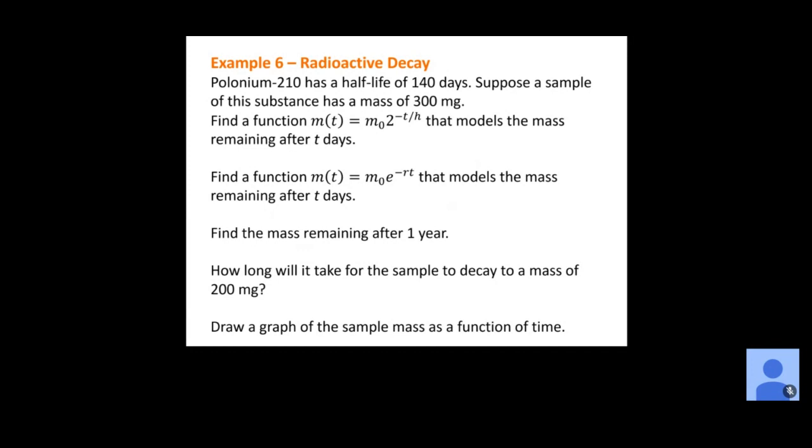All right, but if we look at that first one, what information do we know this time that we could substitute into that formula? Okay, so we know the half-life, right? And the half-life in this case is 140 days. So our formula we know is going to start with M of T equals. All right, so where is that half-life going to go in the formula?